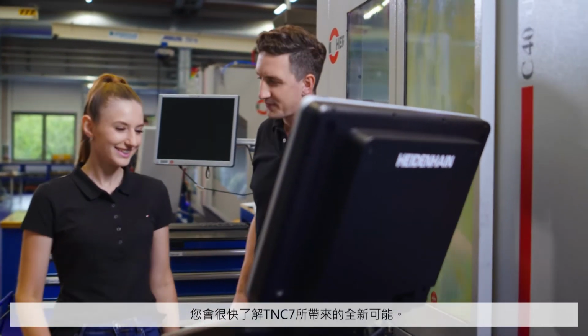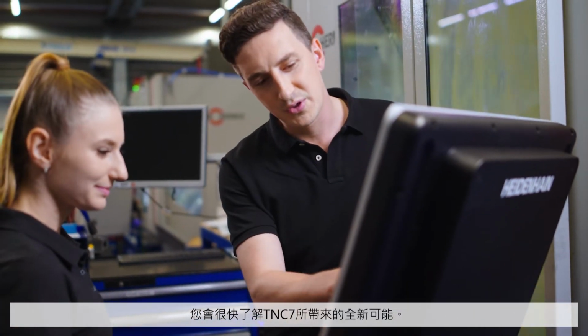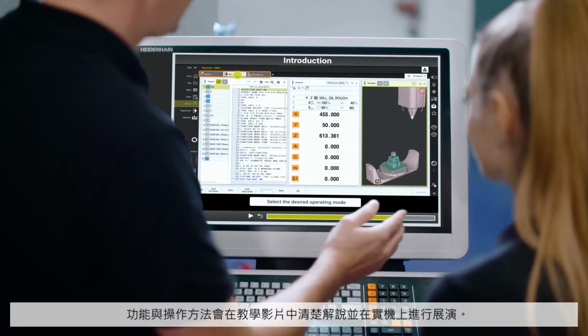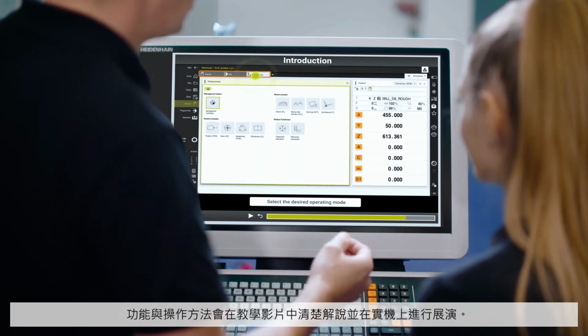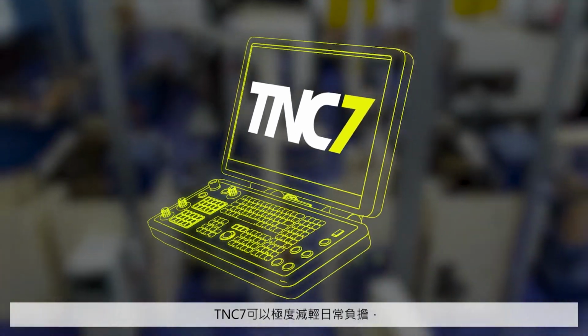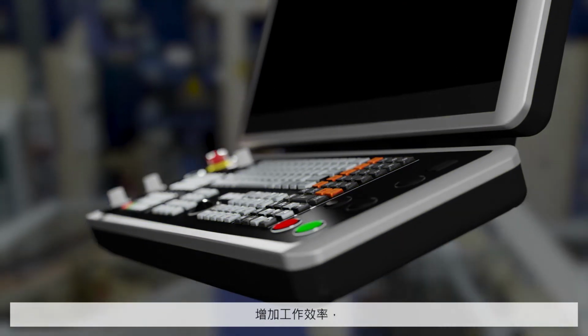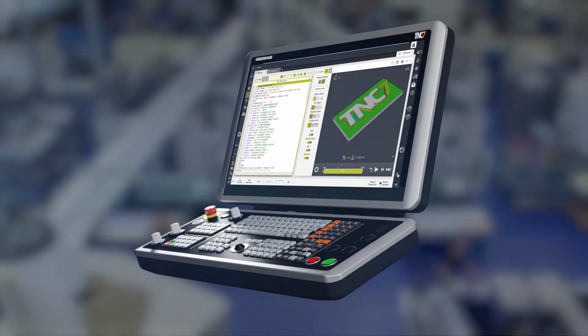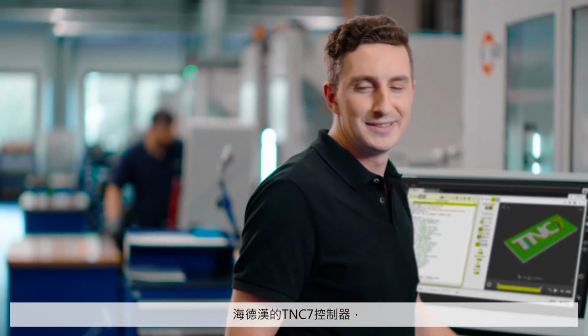You'll quickly learn how the TNC7 opens up completely new possibilities for you. The features and work methods are clearly explained in training videos that run directly on the control. The TNC7 will greatly simplify daily work, advance your operations, and add reliability to your processes. With the new TNC7 control from Heidenhain, we're prepared for the manufacturing of tomorrow.